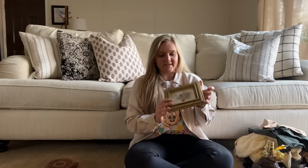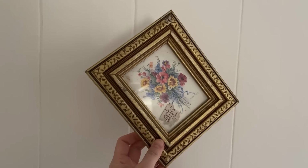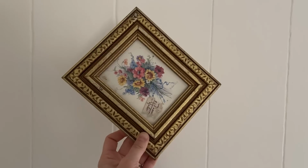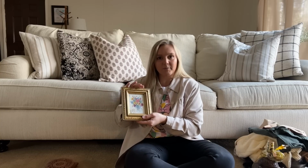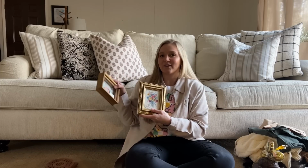I also got this little gold frame from the antique mall. I think it was $5, and it's just a really pretty little gold frame. I love the little floral print in it. The biggest issue with these is the stickers. The stickers were so hard to get off, so I'm really gonna have to work with that and clean this up with some Goo Gone or something. But I thought this little frame was also really pretty, and I love the size of this one because it's not quite as small as this one, which will be kind of harder to style. This one is the perfect size to layer in with other frames, especially on a shelf, or I love it against a mirror or against another piece of artwork. So yeah, love the size of this one and picked that up from the antique mall as well.